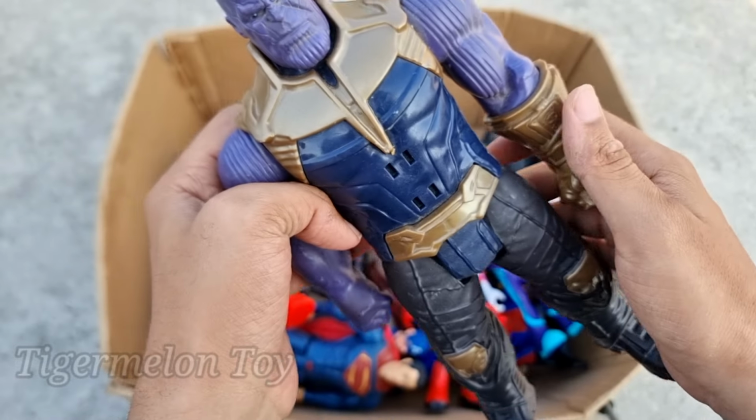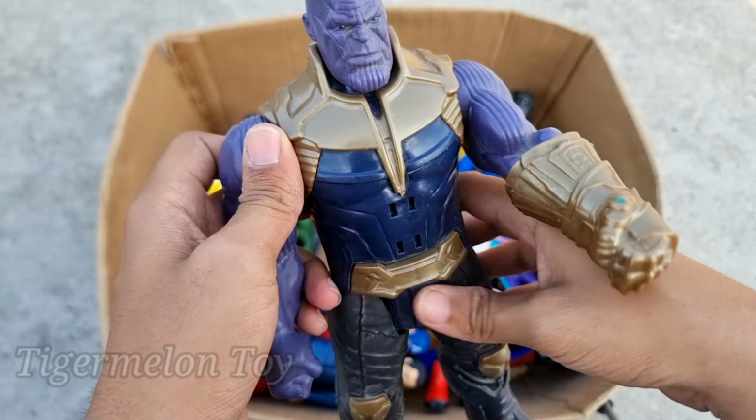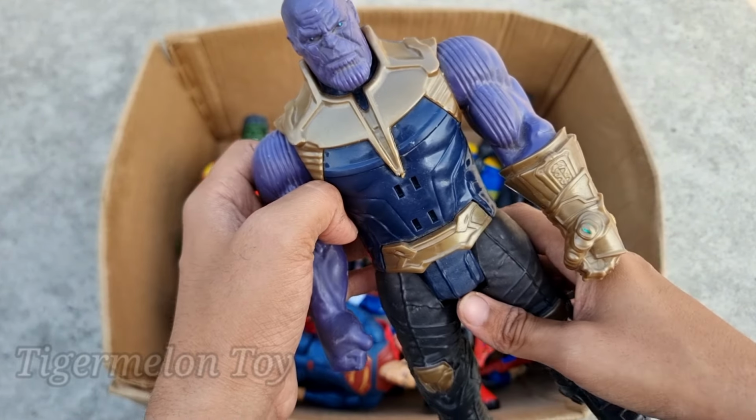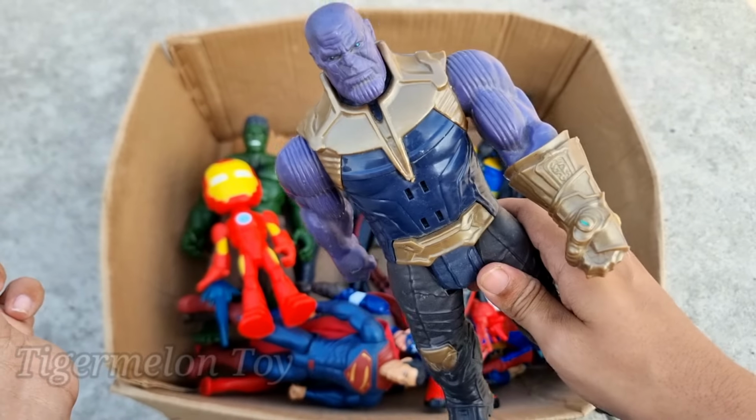Oh, guys, look what I got. Wow, look at his very cool golden gloves and diamonds in his gloves, guys. He's such a rich and very strong super monster, guys. The purple monster, the villain of Avengers. This is the purple monster, Thanos.